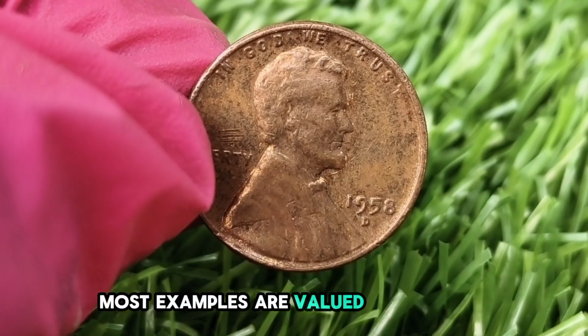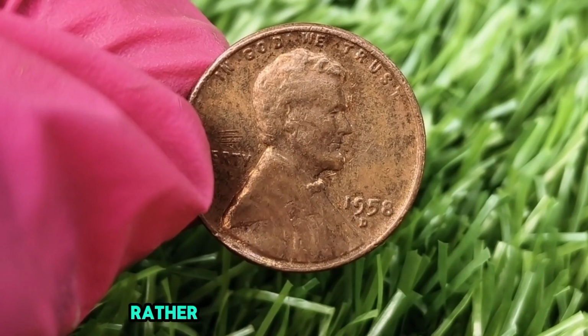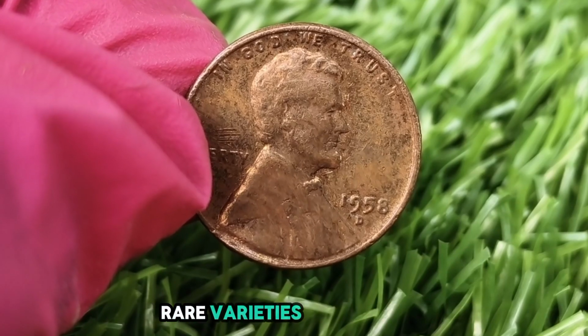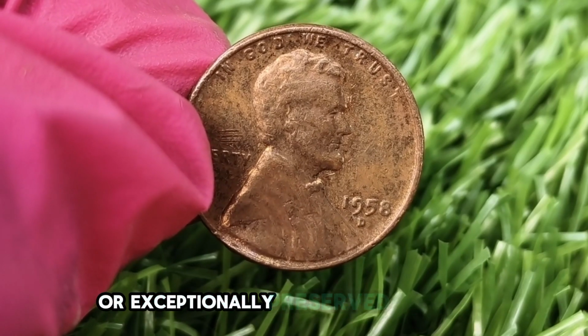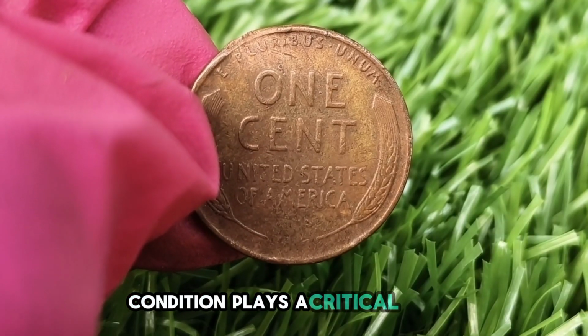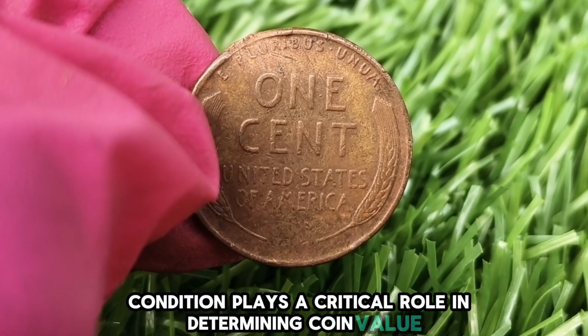Most examples are valued primarily for their historical interest rather than extraordinary rarity. The truly valuable pieces are specific rare varieties, major errors, or exceptionally preserved examples in outstanding condition. Condition plays a critical role in determining coin value.